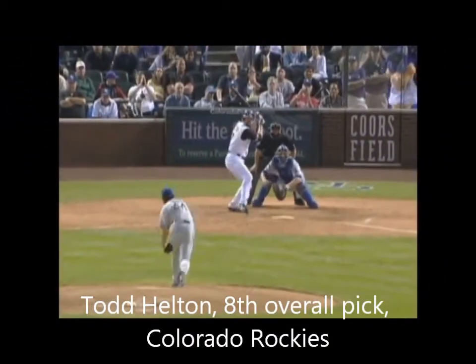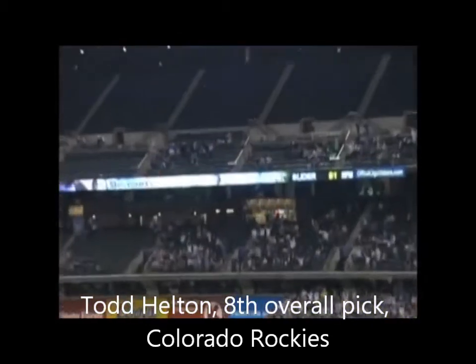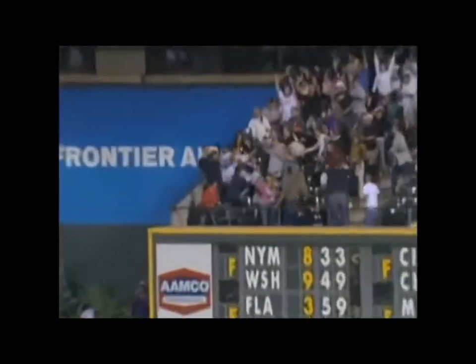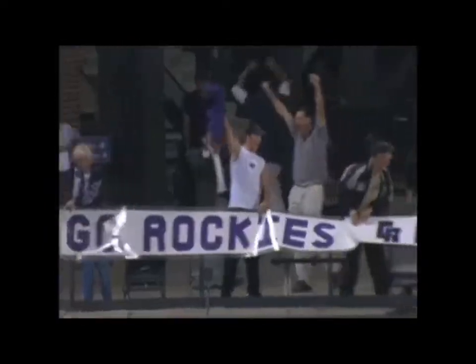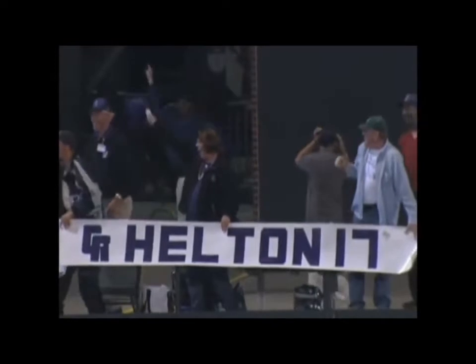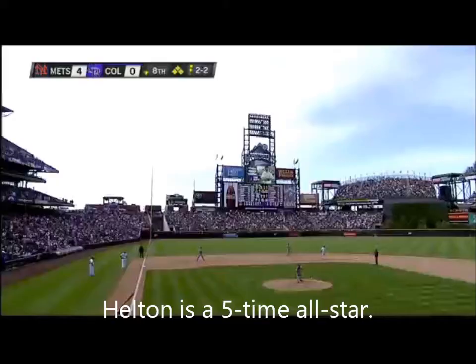Holiday at first. Todd drives one high and deep right field. Get up and get out. Helton has done it. The Rockies win it. Todd Helton, the walk-off 2-run shot. Colorado has swept the Dodgers. 8th walk-off win for the Rockies this year. Nobody's enjoyed it more than that guy.